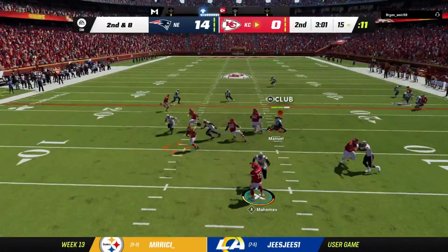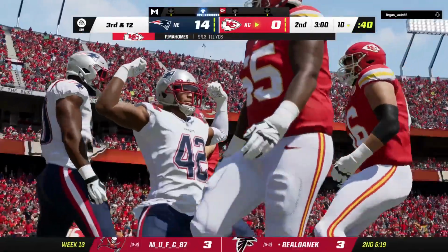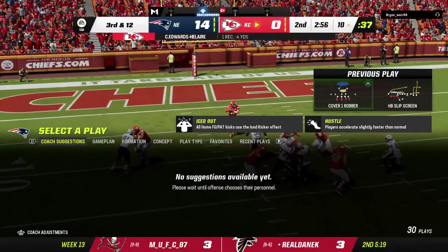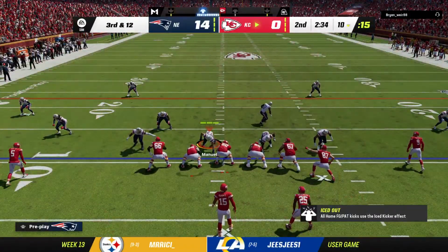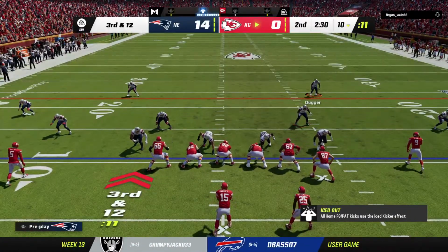Throwing on 2nd and 8. Mahomes. They'll set up the screen to Edwards-Helaire. And he'll go down after losing yardage at the 10. So that'll go as a 4-yard loss on the play. And they'll be facing a 3rd and 12. We'll see what they have drawn up here. A little bit behind the line. 12 yards needed to gain a first down.